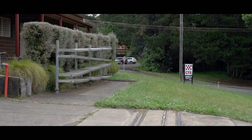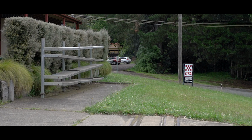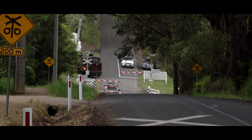Now, a fun little thing at Gembrook is round at the fire station, and I'm hoping someone watching can answer this question. About 50 to 100 metres from the Gembrook station, there is a set of tracks in their driveway. And I don't know what the story is behind it, so if you do know, please leave it in the comments section below. Is this potentially an extension to Puffing Billy? Maybe one day.